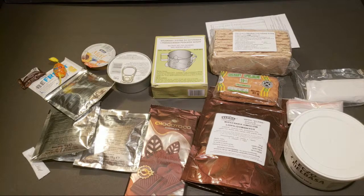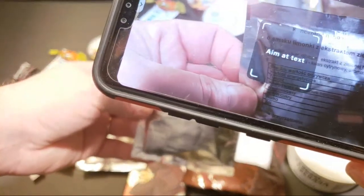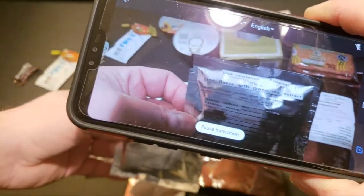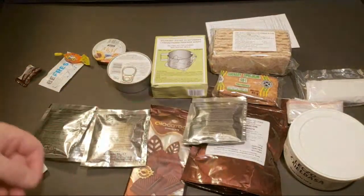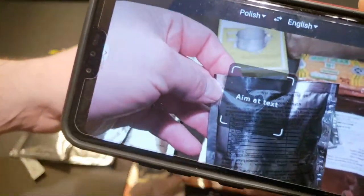Camera. Let's see if we can pick this up. Lime flavor with green tea extract. Okay, so that's the lime flavor. And this one, what's this one say?